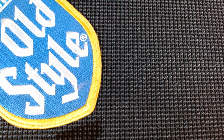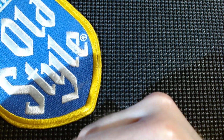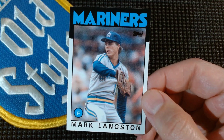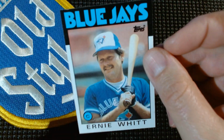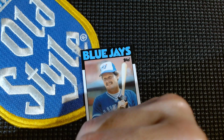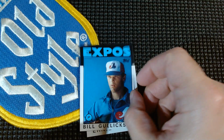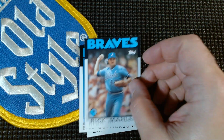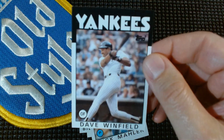Alright, I'm just going to have to use this big box they gave me because I don't have any empty brown boxes that nobody's guessed at, the ones I use for putting cards in when I open. Mark Langston, I know the name, if that's the same one I'm thinking of. Ernie White. There's a poorly centered card of Bill Gullickson. I'd like to get an Expo, but not him. This one's really off-centered top to bottom. Rick Mailer.